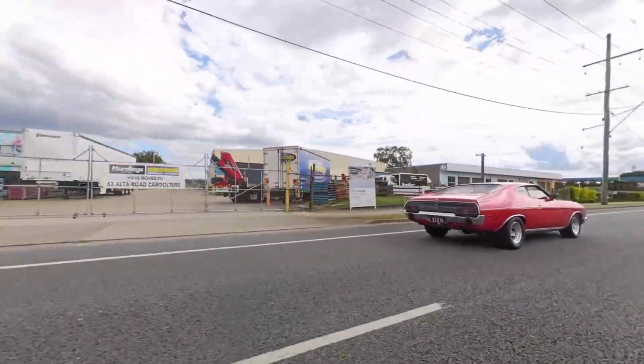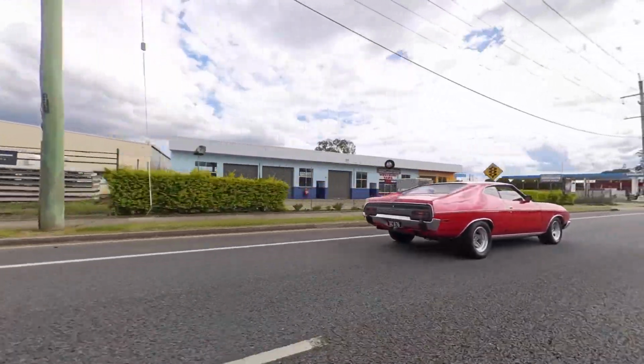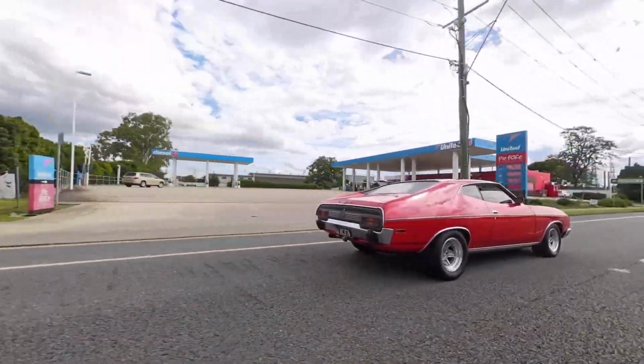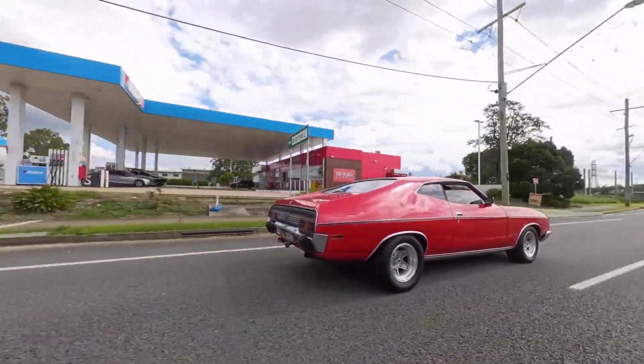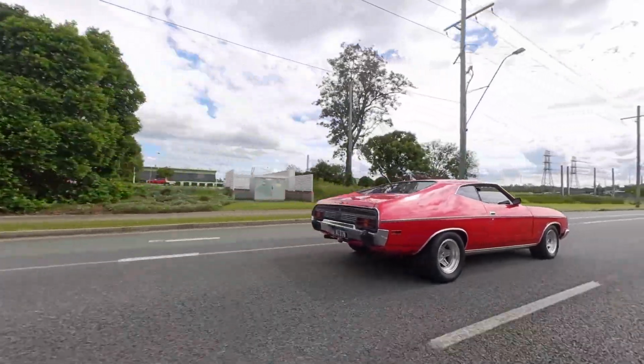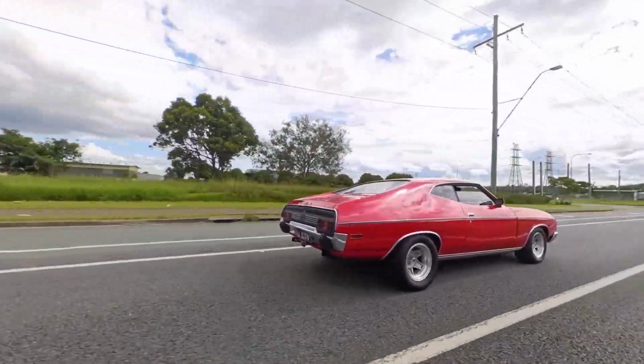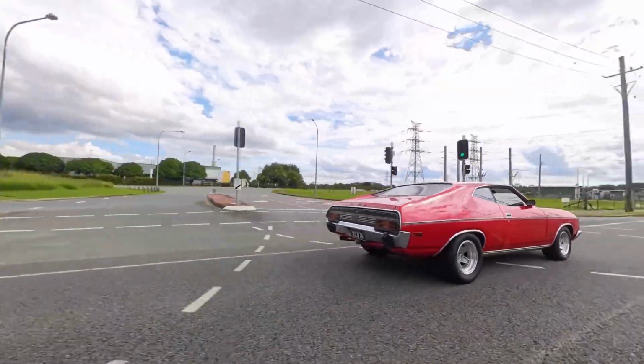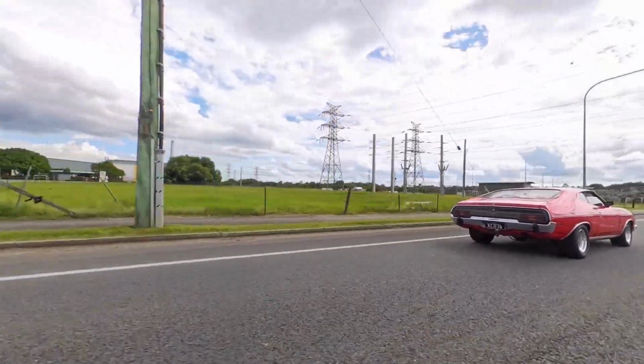I will say, you could buy a cheaper one, but it'd be a rusty bare shell, and you could buy a better one, but it would have easily come with a 6-figure price tag. I bought this one at the price that I've seen prepped shells going for, but this one's running and driving, and I can use her right now. And it's such an honest car, with such a great story, and only 133,000 kilometers on the clock.